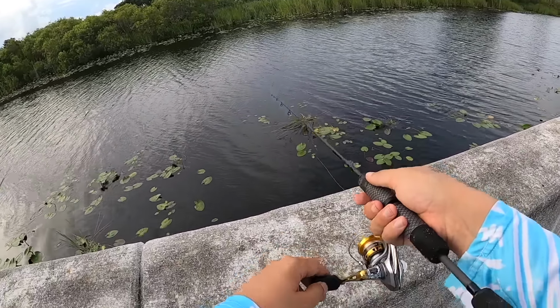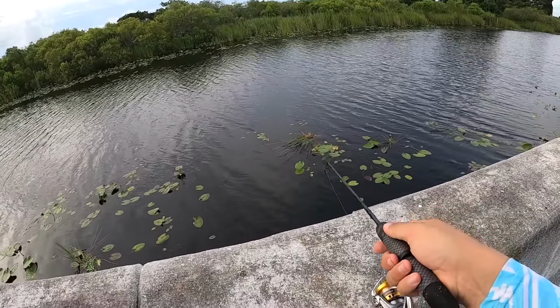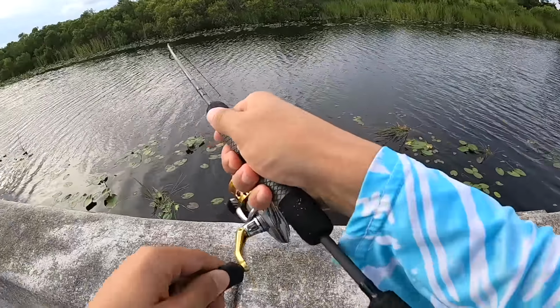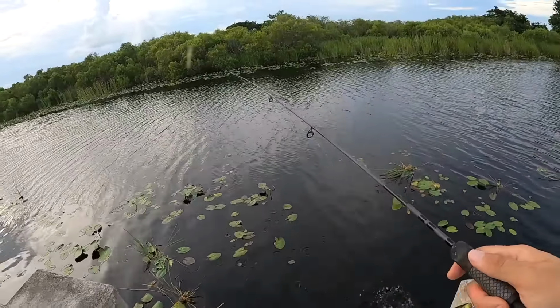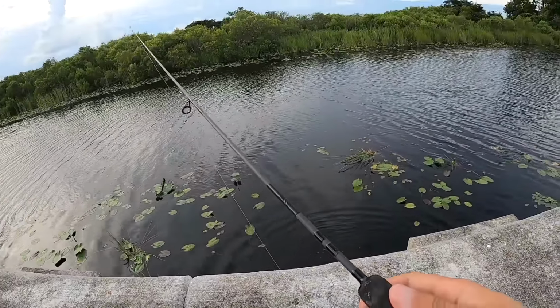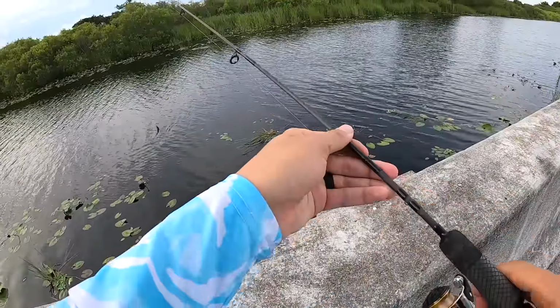Come on, you know you want to eat it. Come on, dude, eat it. He's right there. Oh my gosh. Yeah, he wanted it. Dude, would he eat it again? I don't think so, maybe. That was so cool. He was stalking it.